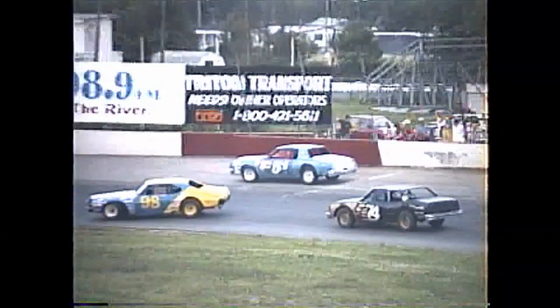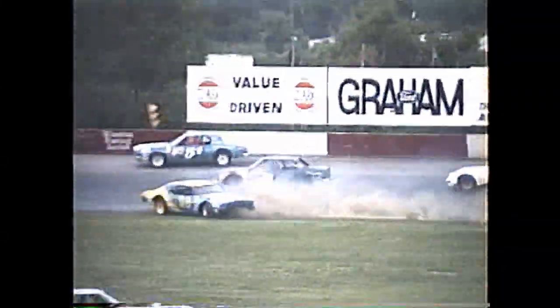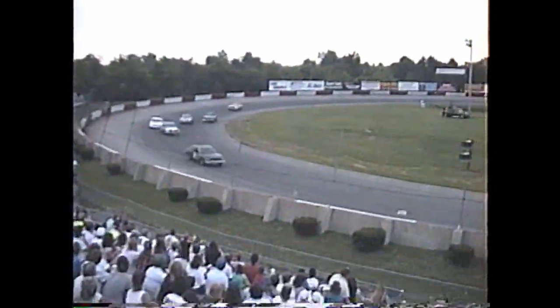White flag this time. Dean Stuckey now the leader in 98, but here comes Sandy Butcher in a hurry. Tough break for Taylor. He's off the pace. And Stuckey spins in turn 2. I can't believe it. Roy Harding is the leader. This guy certainly, I don't believe, has ever won a heat race here at Columbus Motor Speedway, but he's going to do it tonight. Roy Harding, the winner.